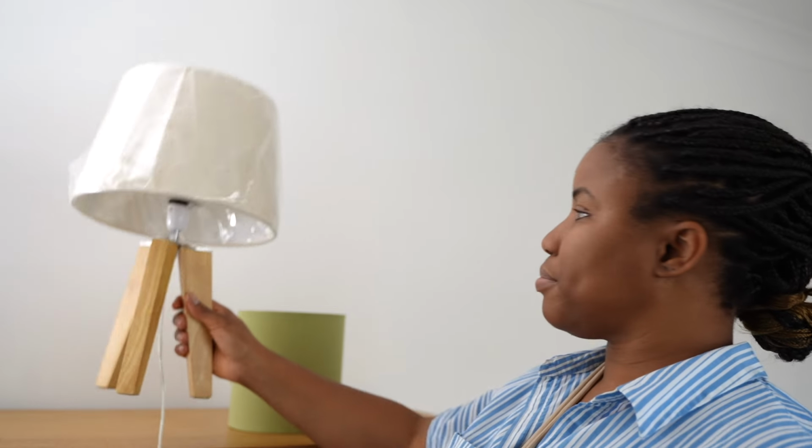That's better. I'm still going to save this because my daughter's room might need a lamp. So I'm just going to save this, even though it's off for her room colour. If I find the right fabric, I'll make another one.